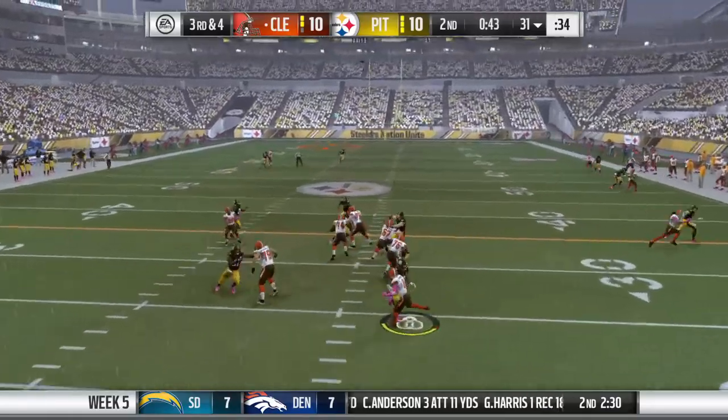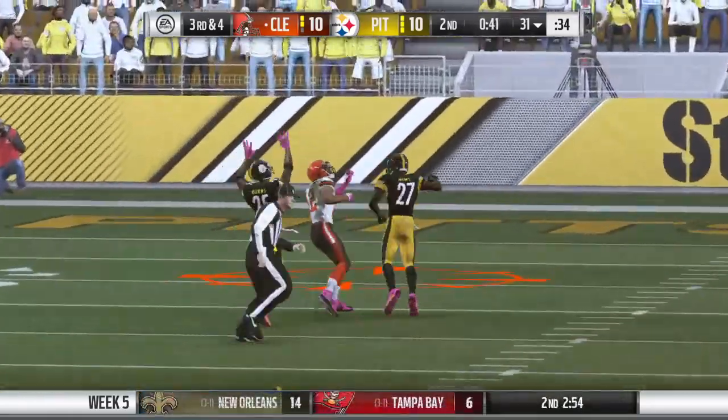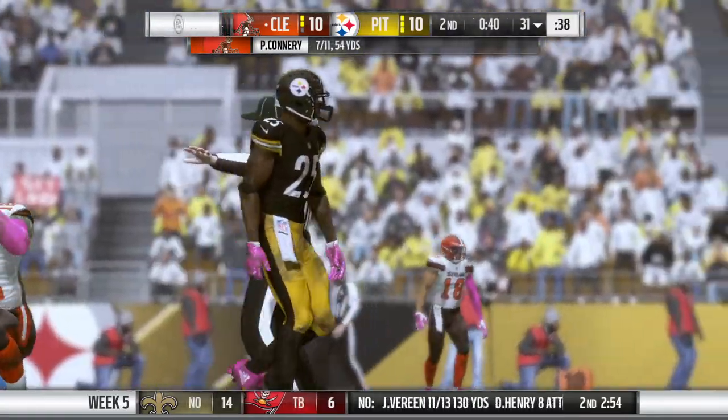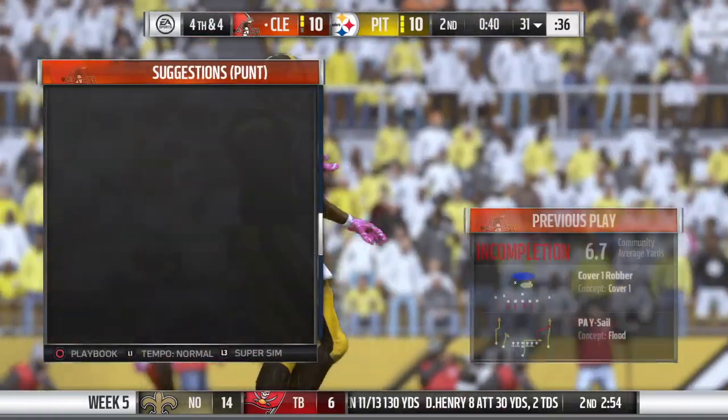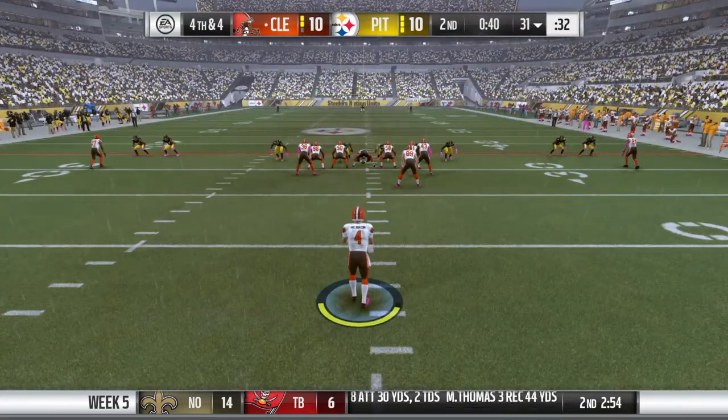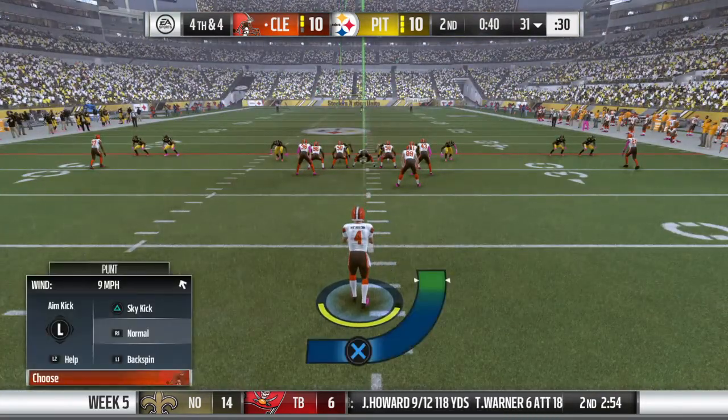Now back to throw. He's going to loft one deep over the middle. And incomplete. He can't hang on. Would have been a nice catch. Instead, it brings up a 4th down. The Browns send out their punter now as he'll kick it away for the 2nd time.